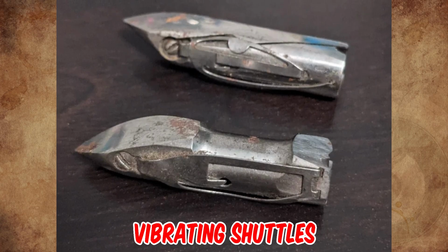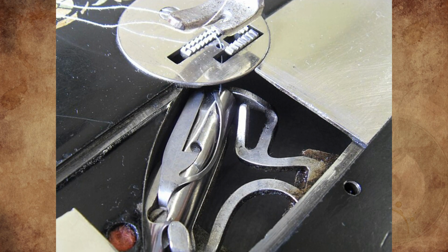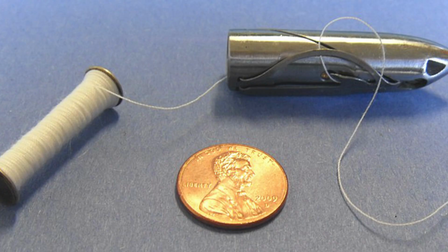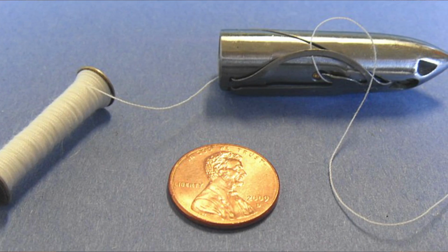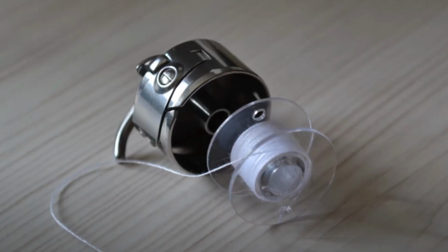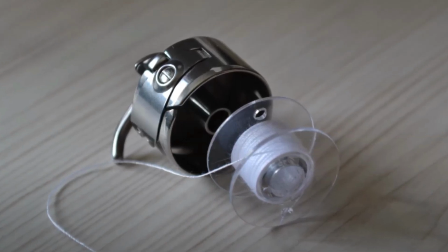They are vibrating shuttles, a bobbin driver design used in home lockstitch sewing machines during the second half of the 19th century and the first half of the 20th century. It supplanted earlier transverse shuttle designs, but was itself supplanted by rotating shuttle designs.